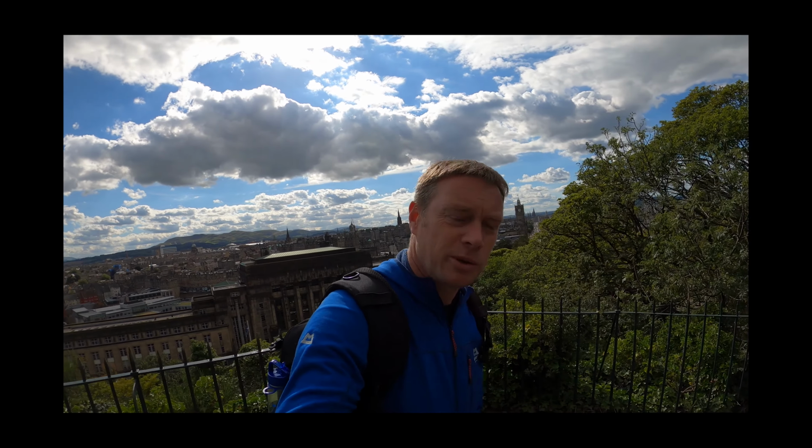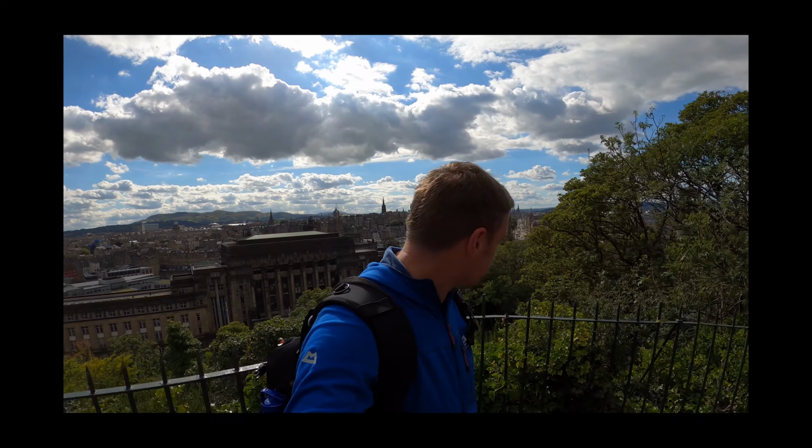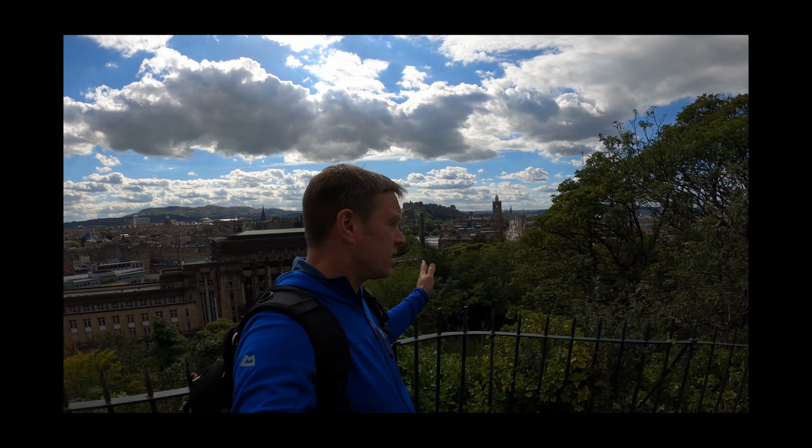Hi guys, and welcome to Carlton Hill. I've now come up to the vantage point where you can actually get a good shot of Princes Street here if you're into your telephoto photography. But it's good for selfies as well. But this particular shot, you have your castle, Princes Street. It's quite a good spot, this one anyway.